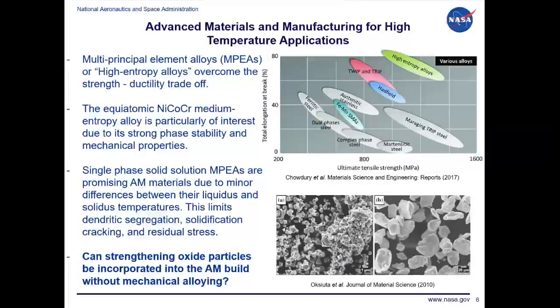And so now we also needed to pick a matrix metallic alloy to use for our 3D printing. And at least to start with, we concentrated on a new class of alloys called multi-principal element alloys or high entropy alloys. And we were interested in them because there were a lot of reports coming out that they overcame the strength and ductility trade-off, where you can have great ductility and high strength, which is something rare in metallic alloys.